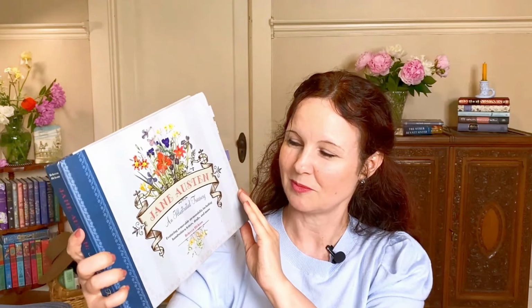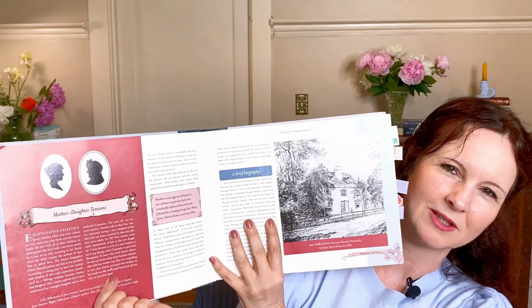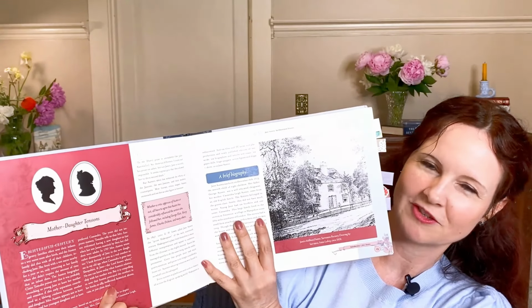And it also asked the question whether that might have had an effect on the relationship that Jane Austen had with her mother, because they apparently had a very strained relationship from some things that I've read. It's just a remarkable book, and I highly recommend it. Let me show you some of the interior. Here is that section I told you about with Jane Austen's silhouette and her mother's silhouette, labeled mother-daughter tensions.